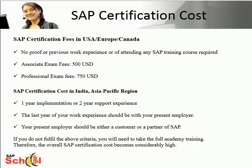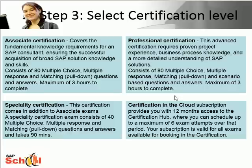Next, we move on to step 3, which is selecting the right certification level. So SAP offers a whole host of different certification levels. These are the most common ones. So you have the associate certification, you have the professional certification, you have the new certification in the cloud, and you have the specialty certification. So a vast majority of students typically take this associate certification because, as you saw earlier, the maximum benefit of a certification is at entry level and for new solution areas, both of which mean the associate certification adds the most value.